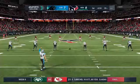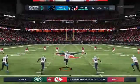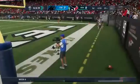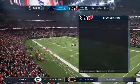Aldrich Rosas set to kick off. Now after the touchdown, here's Rosas on to kick it away. And that'll carry over the back line of the end zone for a touchback. At their own 25-yard line.